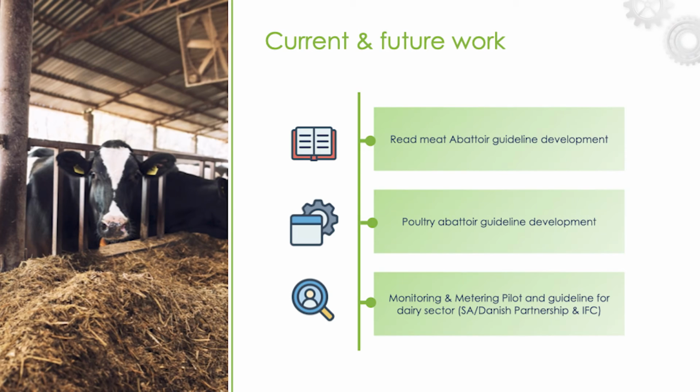Hence the focus was to say, let's focus on subsectors within agro-processing as well, which is the first one that we are doing, which is the red meat. The second one that we are currently developing as well is the poultry abattoir guideline.